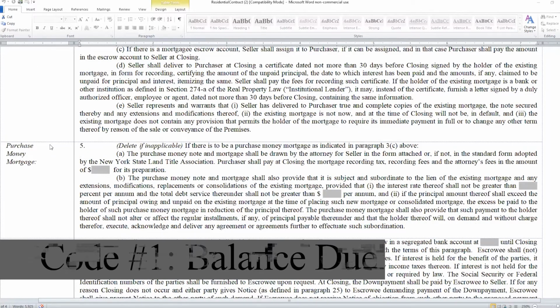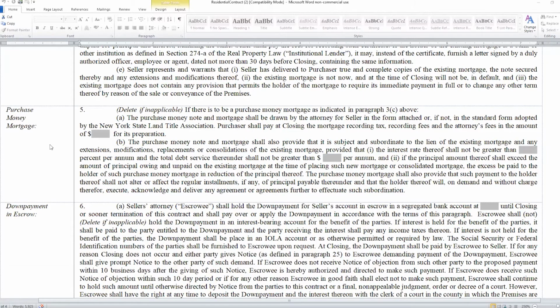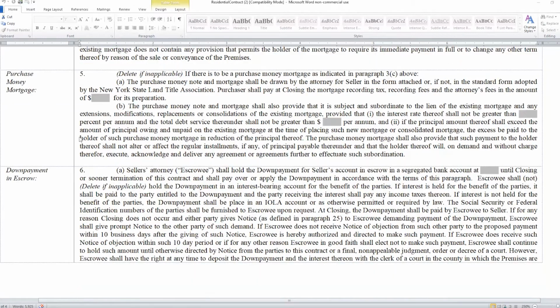Paragraph 5, purchase money mortgage. This is not all too common either, but this is where the seller would be giving the buyer a loan themselves, and the buyer would not be receiving institutional financing.